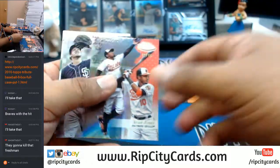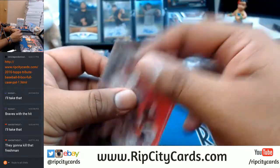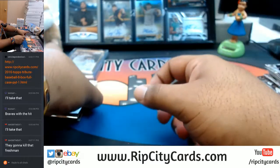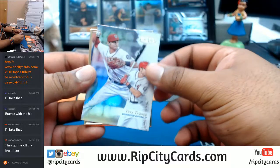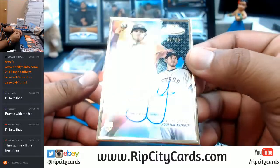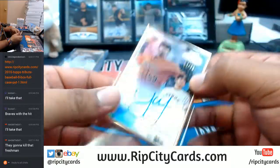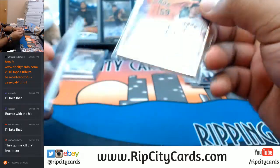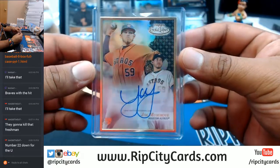Astros play today too, I think. Adam Jones for the Orioles, number 275. And then the gold frame. Got the base in the back. But what is the gold? It's Joe Musgrove, one in the gold, numbered to 75. Astros, there you go. Nice, Gurriel.